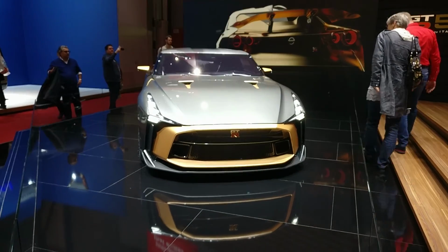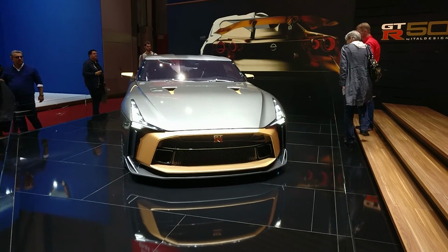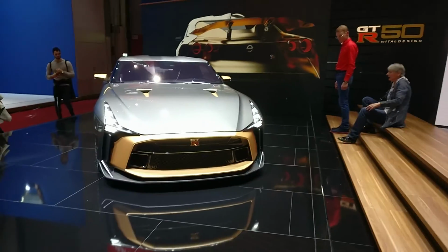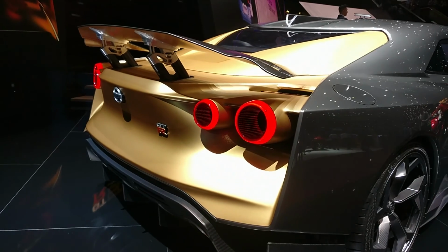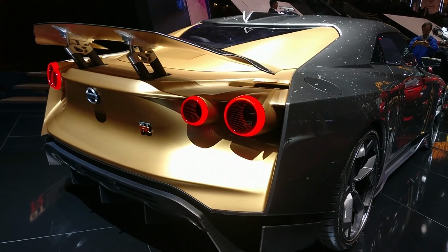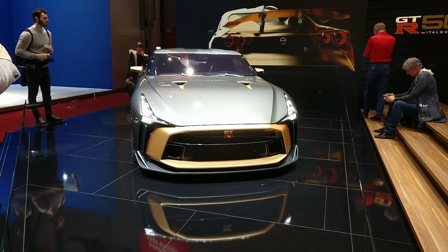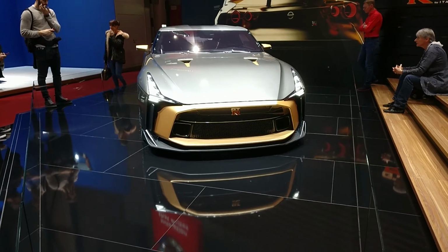And I stumbled across this little guy. It's the Nissan GTR 50 by Italdesign, as written there. I knew about it. I didn't really like it at the time, but it looks less worse in the flesh than in the photos. So yeah, it's a nice piece of car, and I certainly didn't expect it to show up here.